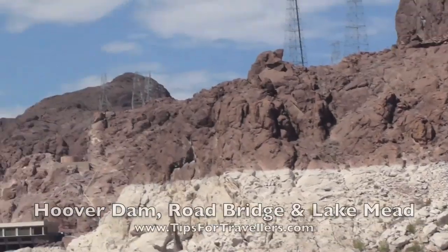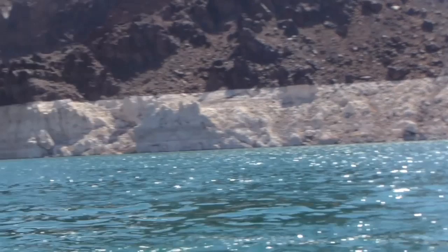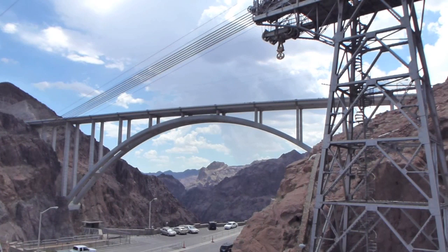Quite a bit. Property Bobbity, that's the dam there, and the big new amazing bridge. And we're just going to have another look around the dam. And there's a gym. That is the new bridge that crosses over instead of the dam. Massive bridge, very impressive.